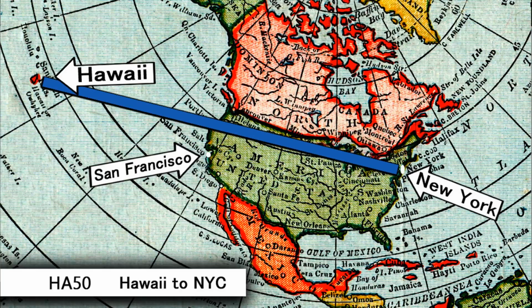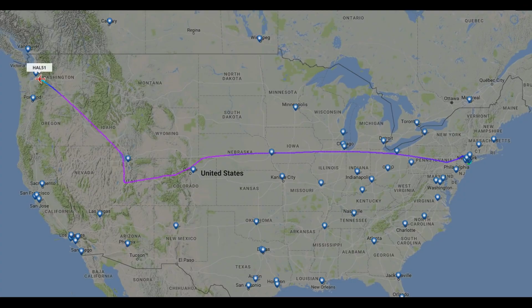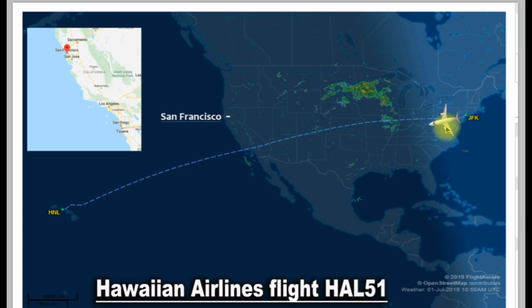As with Hawaiian Airlines Flight AJ-50 making an emergency landing in the northwest region of the United States, San Francisco, and Hawaiian Airlines Flight AJ-37 also making an emergency landing in Oakland, California, 31 miles northeast of San Francisco, in the northwest region of the United States, I was not surprised in learning this plane made an emergency landing in Seattle. Most likely, this airplane wasn't even at the place where the tracking software was showing it to be.